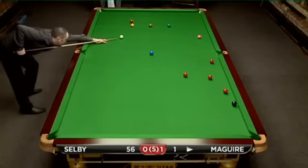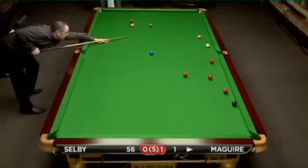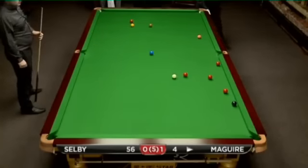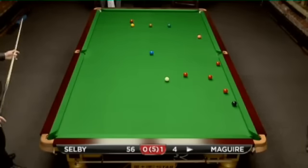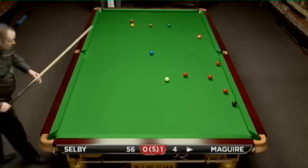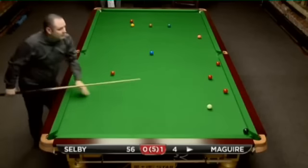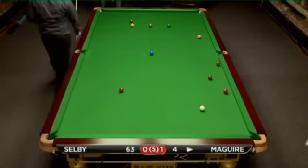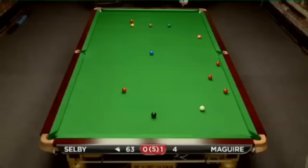Came to the table with a 56-point deficit, which was a big one. With pink and black safe. Four. May have attempted to develop the pink there by just clipping it from behind while retaining position on a red, but didn't manage to do it. Foul. Stephen Maguire, 4. Mark Selby, 7. Was concentrating so much on the cannon there that he forgot about the pot. Didn't even show a profit from that visit.